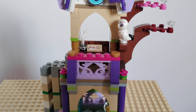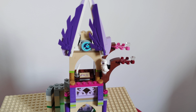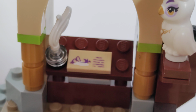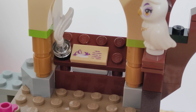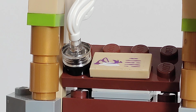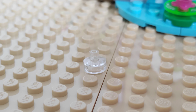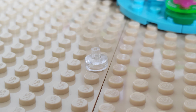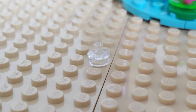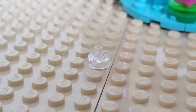At the top floor of the water wing, there's a study. It has a desk on which is found a stickered 1x2 tile with parchment writing pattern. There's also a small build for an ink bottle with writing feather. It is worth noting that this 1x1 round tile with hollow bar was introduced in 2015 for both the Elves and Friends themes, and has since been used in many other themes.